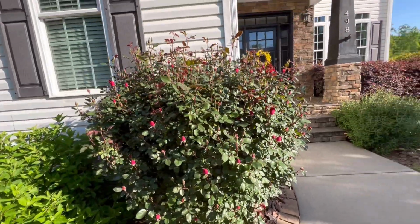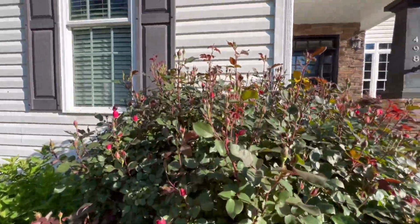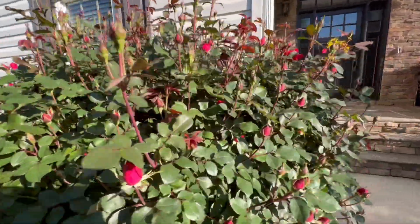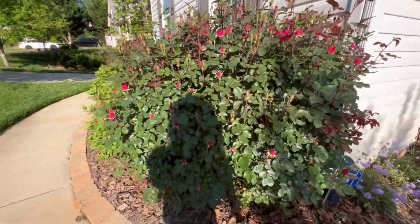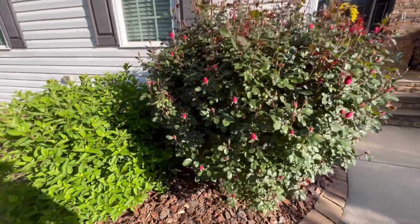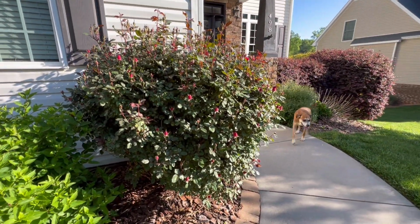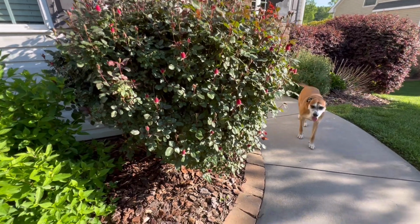These are about to burst open with life. The blooms, it is covered in blooms, and I love them. There's a lot of people that are not fans of knockout roses. I am not one of those. I think they are just magnificent and so easy to take care of. They're a rose without the maintenance of the hybrid tea roses.